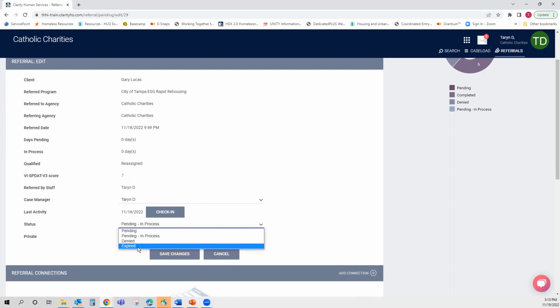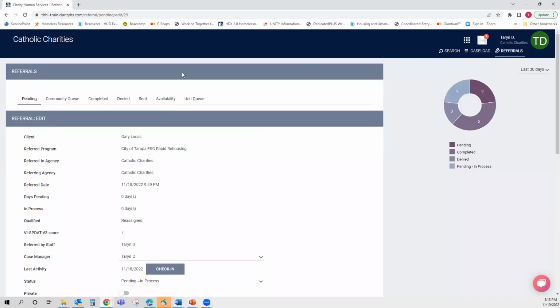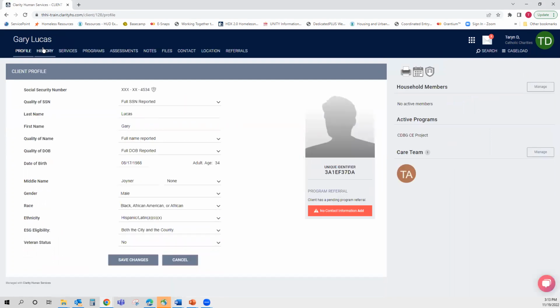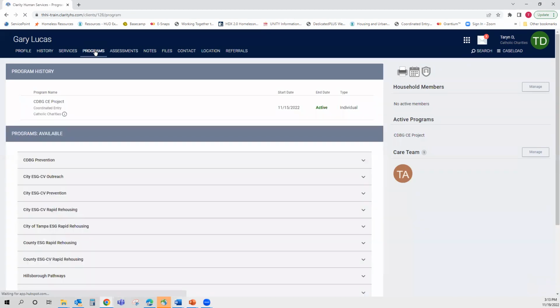That referral is going to expire. We can always update the status here and save the changes. Everything would be done in the referrals in the pending tab until we actually enroll Gary in our rapid rehousing project, into our housing project. And we'd go to programs because it's one of our rapid rehousing projects.